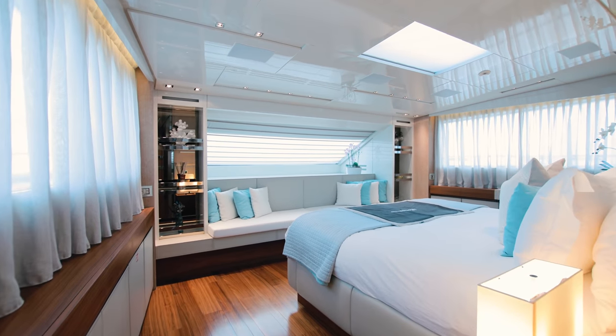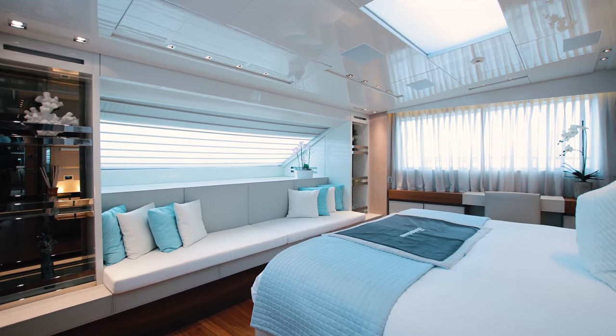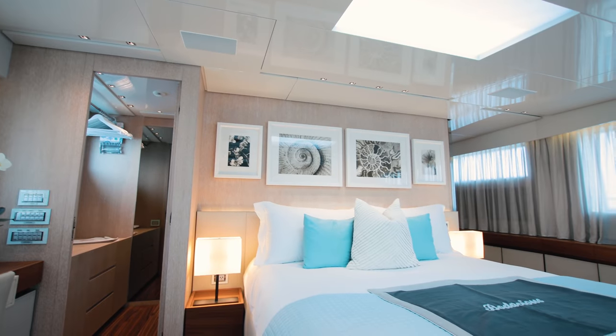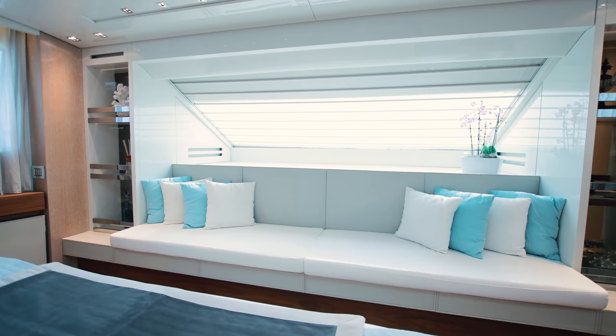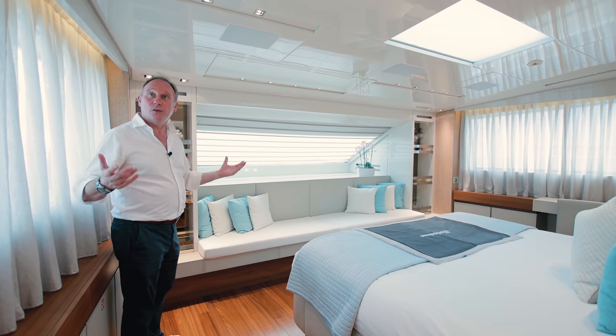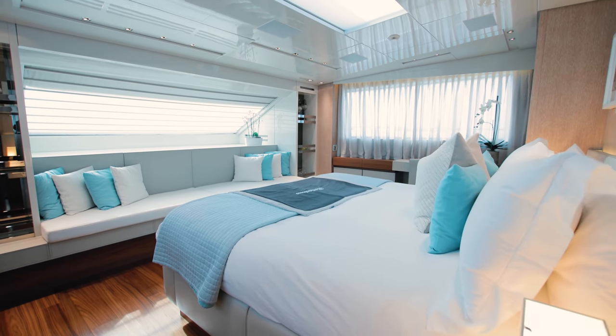Not surprisingly, the owner's stateroom itself is magnificent. It's spacious, it's light, it's airy. These windows all the way around allow you to wake up to the most wonderful view if you want to, or you can completely close them down with blinds if you prefer to sleep in the complete dark, as many people do.